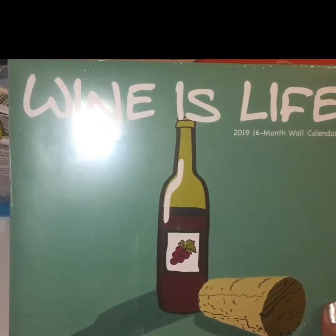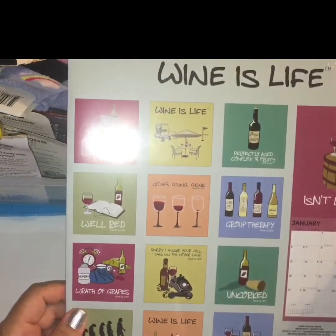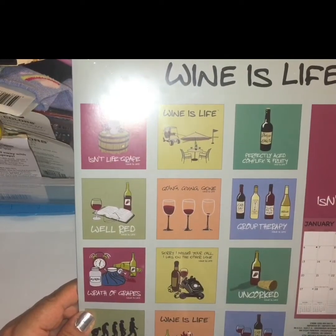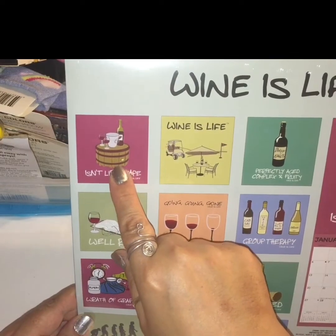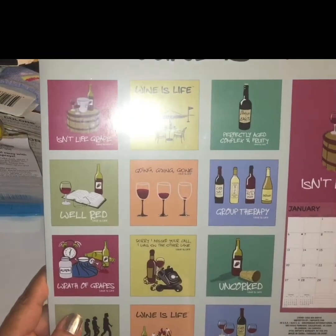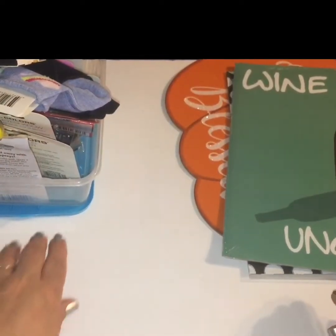Then this one, I loved it because it just says wine is life uncork, and it's a 2019 16-month calendar, and it has all these little quirky images on each and every single month, which just cracked me up. Like this one says group therapy, and isn't life great, with the little grape stomping thing, and there's just so many quirky things that I just love. I feel better after a little wine, and so I picked it up because I thought it was cute. I had to bring that home.